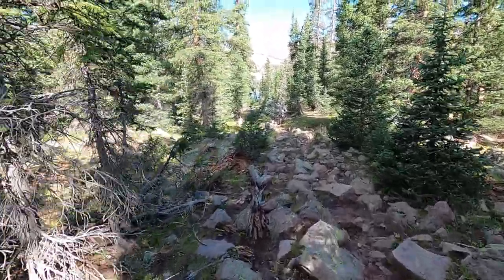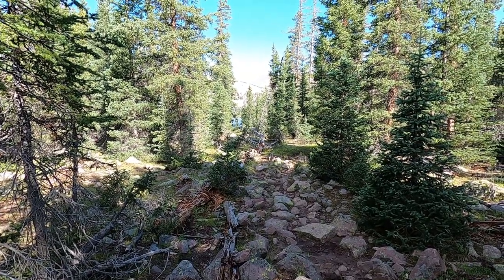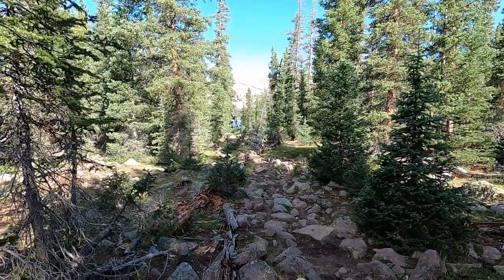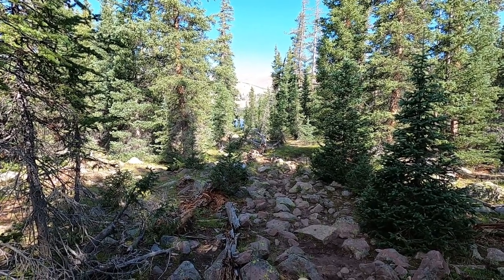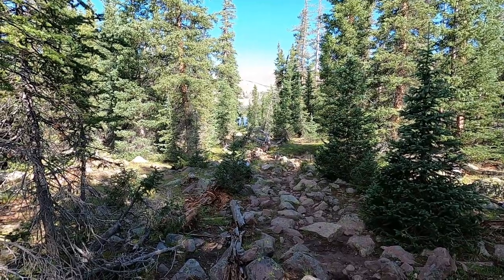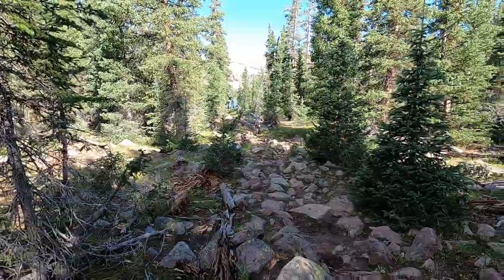Leisurely pace. If I make it to Roberts Pass, great. You can see that ridge in the background. If you follow that ridge to the right, that is where Roberts Pass is, where that terminates. So we'll see how far we get, but take a few minutes of video here.